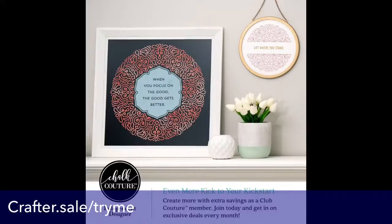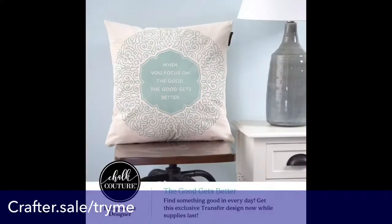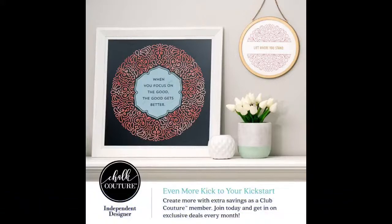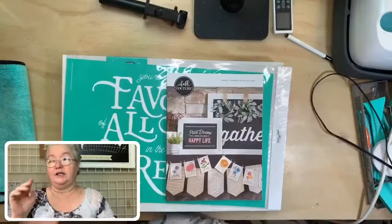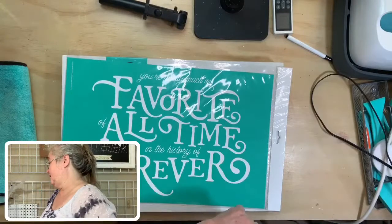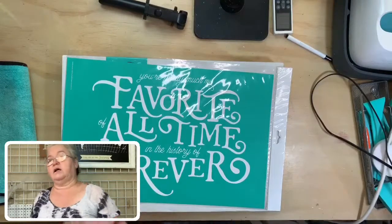We also have the Kickstart Kits, and you can get to them with the same link. These are larger transfers. They cost a little more, but you get all the things that you need to make one of these projects. I think one of them comes with the round frame, but those are things that you can get still. However, I do want to make note that those things will retire at the end of the month. Those aren't retiring at the end of the catalog next month.